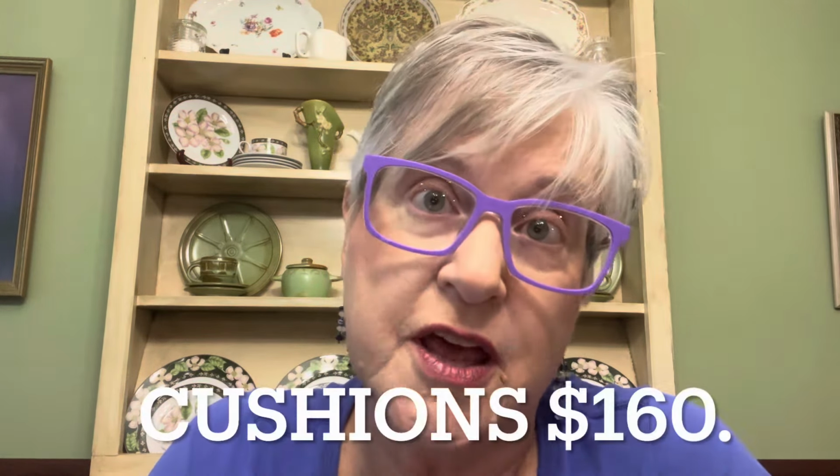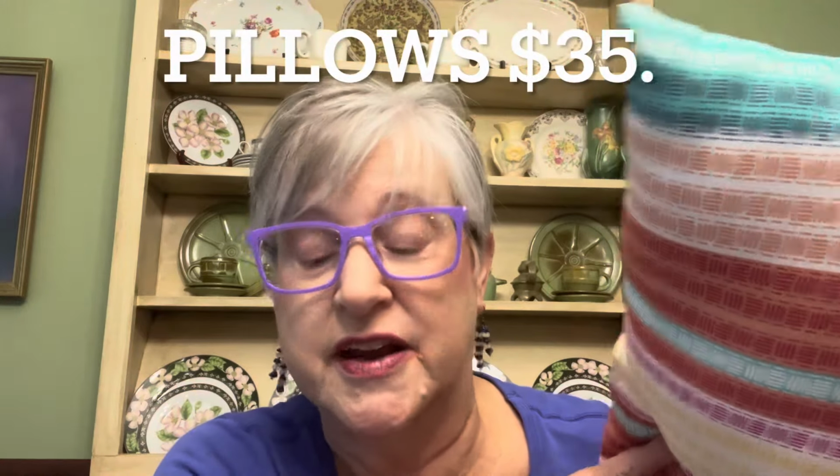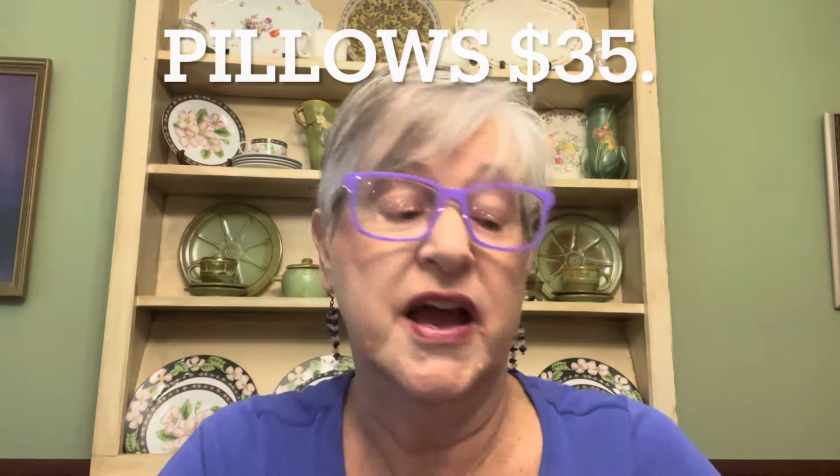All right, so here's the deal, y'all. Cushions, I got them at the Walmart several years back, as you recall. And I paid $40 a piece for them, and they were $160 total. The pillows, y'all, were only $5 a piece. I think that's the best find ever. So I just keep buying them, $5 a piece. So altogether I have seven, so that's $35.